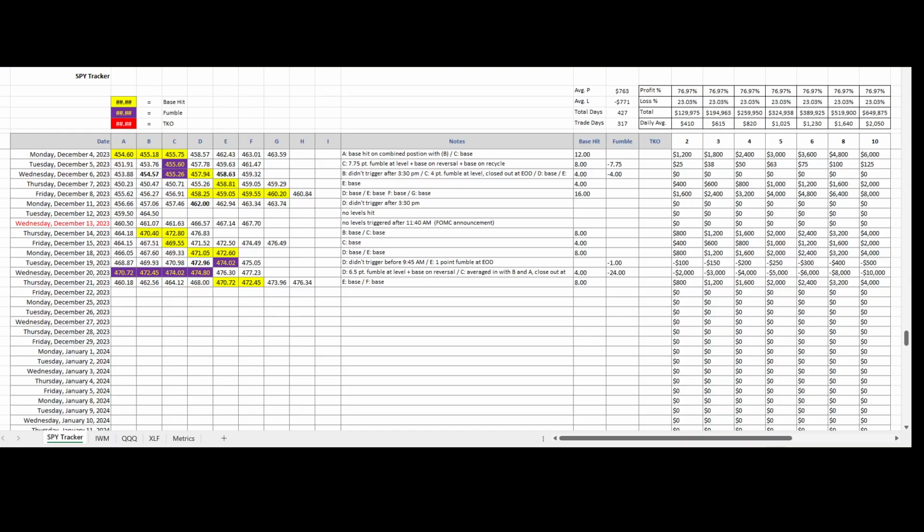To keep things consistent with all the other trades that have been inputted into the log, today's trades are being recorded here using the all-in, all-out strategy. So 8 ES points for the day, a base hit for each trade, and a few more dollars in your account.